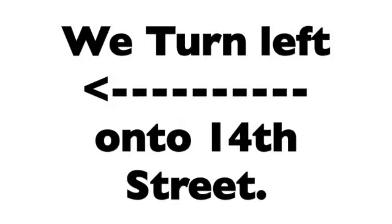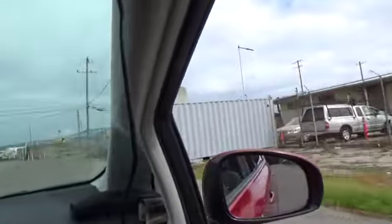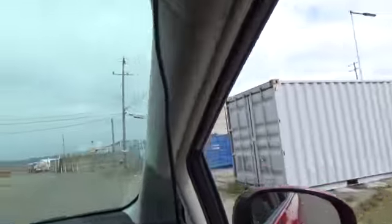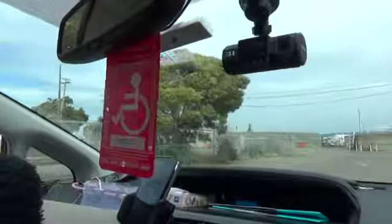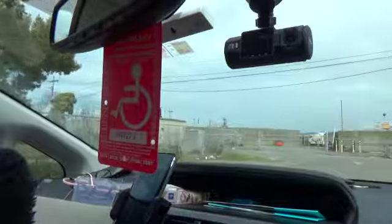We turn left onto 14th Street. This is left. We are driving down 14th Street a little faster. That's the wastewater treatment plant, the old one that they're gonna get rid of, and we are about to turn left onto Avenue M. I know all these trees. I've shot video down the street many times, and the trees are the same.